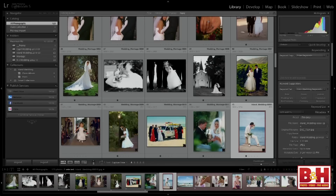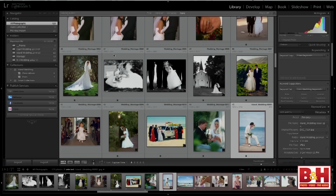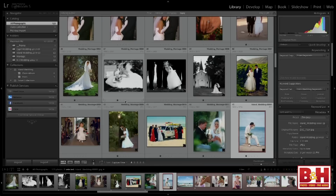If we're in the grid view, we actually will have access to the library filter up above. We can get to the library filter if we're in the library module by going to the view menu and choosing show filter bar. Or let's assume, for example, we were in the loupe view where we're not able to see that library filter. We can also press the backslash key on the keyboard to gain access to not just the library filter, but also the grid view, because we can only filter our images with the library filter if we're in the grid view. Again, getting back to that concept of working with one image versus working with many images.